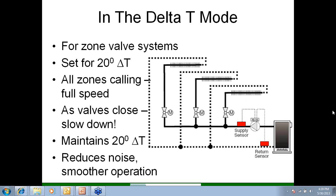I think the only hydronic application that it won't work on is a boiler with a tankless coil. Right. Because you have to maintain a temperature all the time in that tankless coil, so it isn't going to work in that application, but it'll work in everything else.